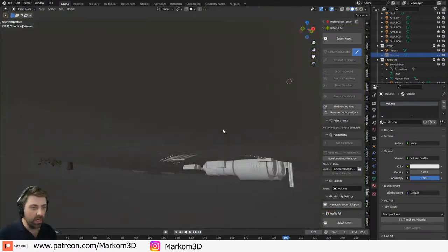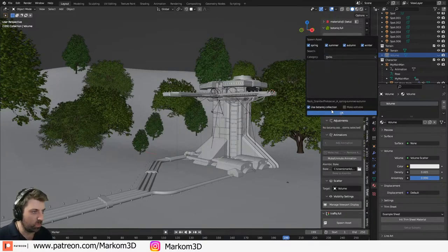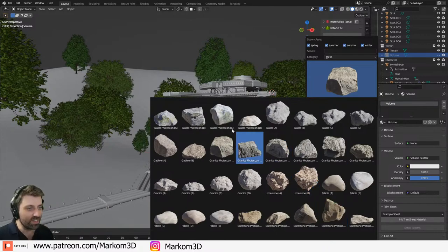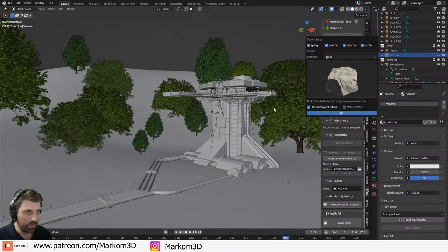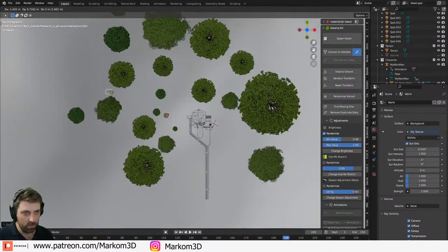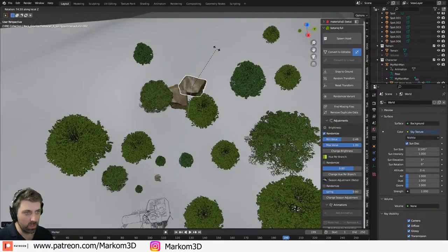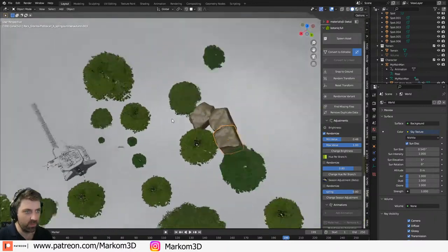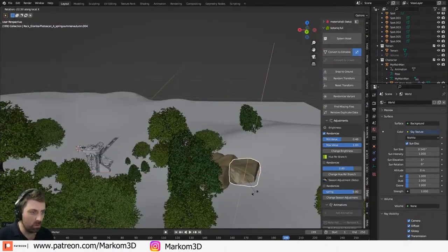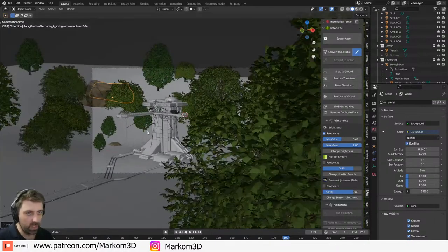Okay, that's still downloading. Once we get ground in here, we'll throw in some rocks as well. Can we go spawn? I want some rocks. Lots and lots of rocks. Let's go granite. Hopefully it's going to be small. That's fine. Might as well just keep kitbashing a little bit while we wait for that thing to download. Yep, beautiful.